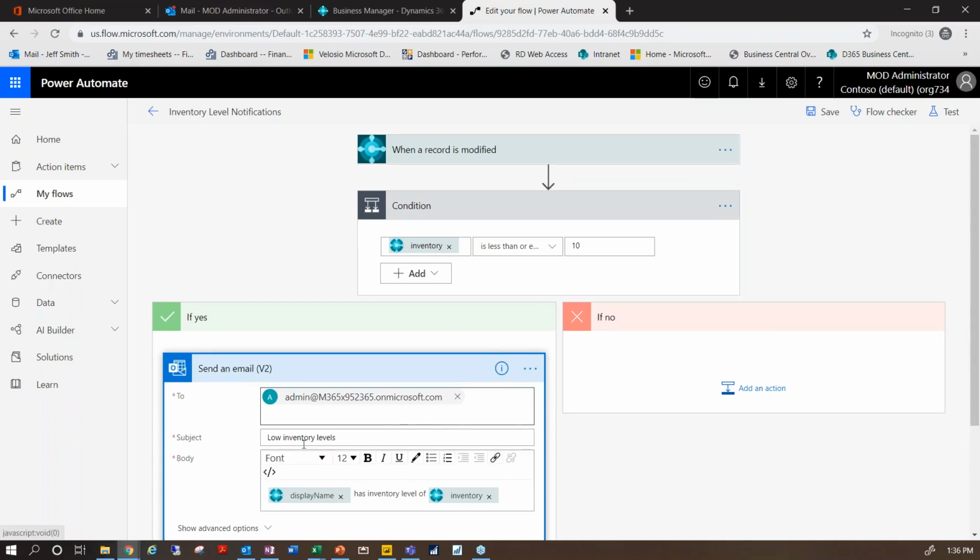That way they're going to actually see a display that says this item has an inventory level of X, which means that it's less than 10, only if it qualifies.